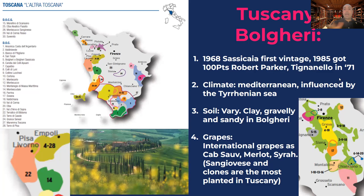Why Bolgheri? Why Cabernet Sauvignon? Cabernet Sauvignon here found another Bordeaux. Similar climate, a bit warmer, like Napa, let's say, a bit fresher than Napa, but more similar to Napa Valley rather than Bordeaux, where in Napa also Cabernet Sauvignon found a second home. Also the soil is very important, very similar soil, very similar climate, maritime as well, where Cabernet Sauvignon likes the gravel, likes warm, and is what Bolgheri has to offer.